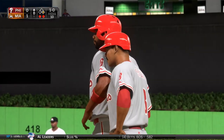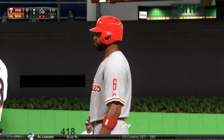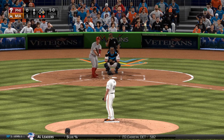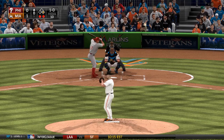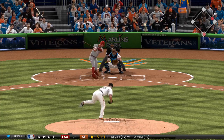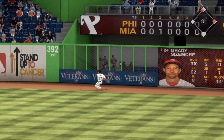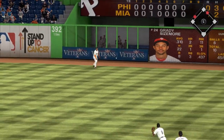Now you've got the tying run over at first, 2 away. He's going to be looking to try and find a gap right here and bring that guy all the way around to score. Here's a 1-0. Oh, and he hammers it to deep right field. But that'll be off the right field wall.